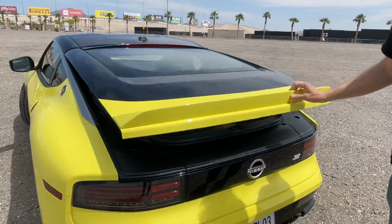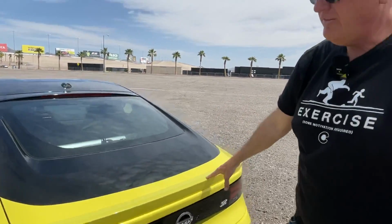Now, the question that unfortunately I won't be able to answer, but you might be asking yourself, is: has the Z returned to its sports car roots? I did drive the very first generation, and my God, that car was alive. It felt like it was hardwired to my brain. Light, agile, and most importantly, fun.